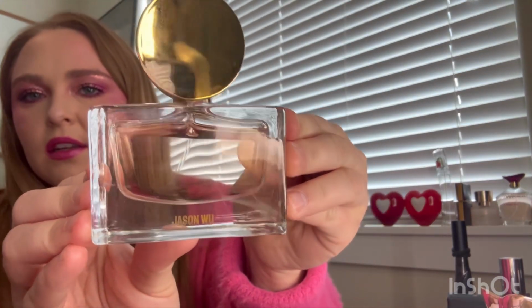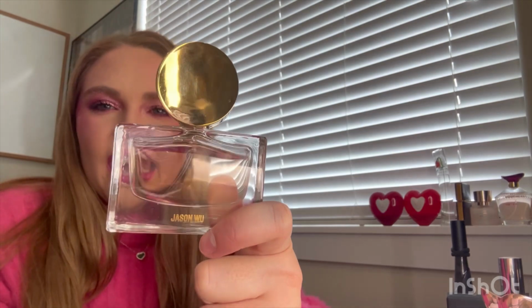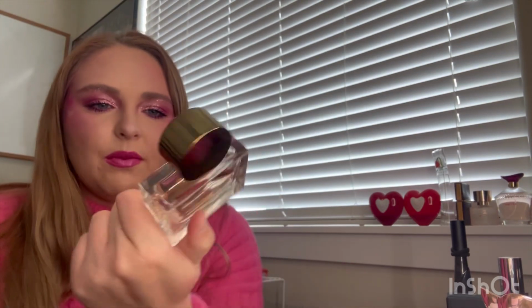Okay, next one. Let's do this one. This is Jason Wu. It doesn't have a name. This is just his perfume. It also doesn't say EDT and the fluid ounces. But anyways, I think it's probably the 1.7 fluid ounce. If not, it's 1 fluid ounce. I know this has rose in it. I looked it up.